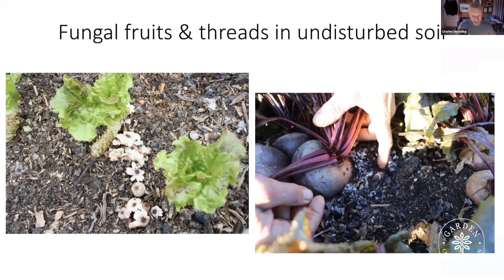Mycelial network occasionally fruiting. And in my beds, this is perhaps the most common mushroom we see. I think it's a kind of lepiota. The naming of mushrooms is difficult because a lot of the mycological classifications have changed in the last 10 years. But the net effect in the soil is all those mycelial threads and a lot of white soil.